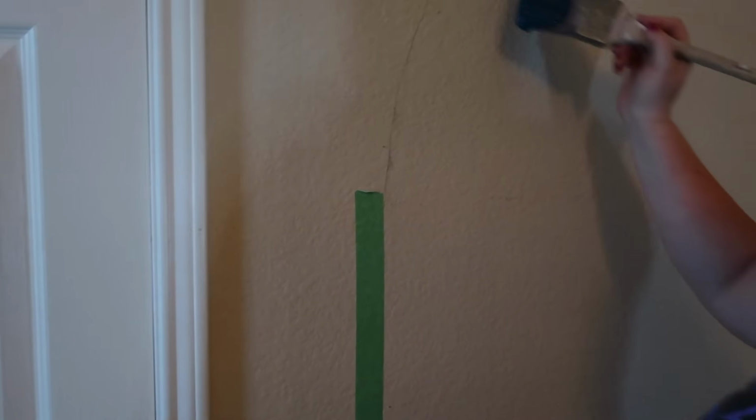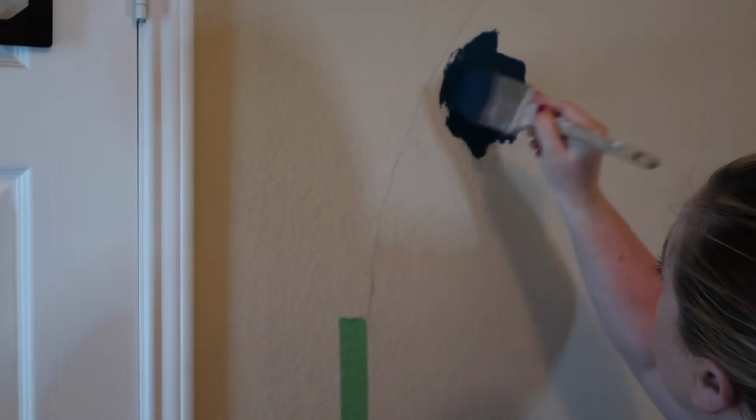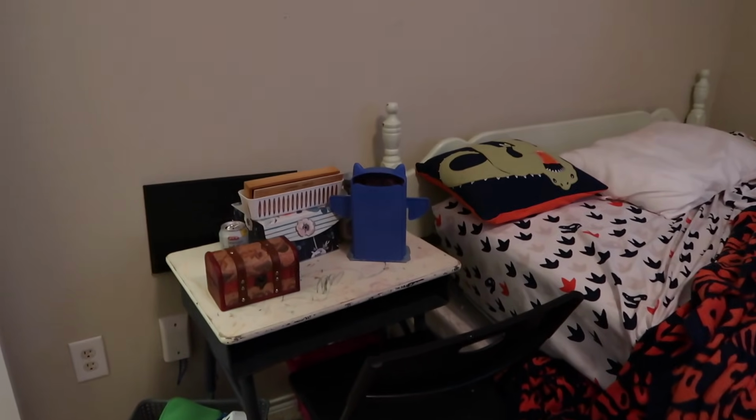Next, we're going to attempt a couple of hand-painted accent walls. I know I've gotten brave with the hand-painted accent walls. And last, we're going to bring in a smaller bed that is going to just open up this space.